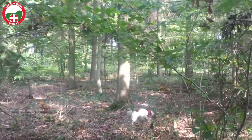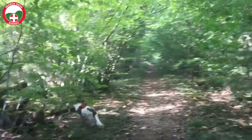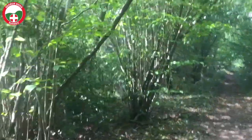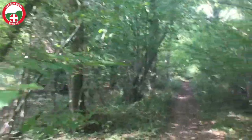Come on, find it. But my role is to put her in the right position, right? So she's effectively a tool now, and I'm using her to find that missing person based upon the wind and the environment and the conditions as we are.